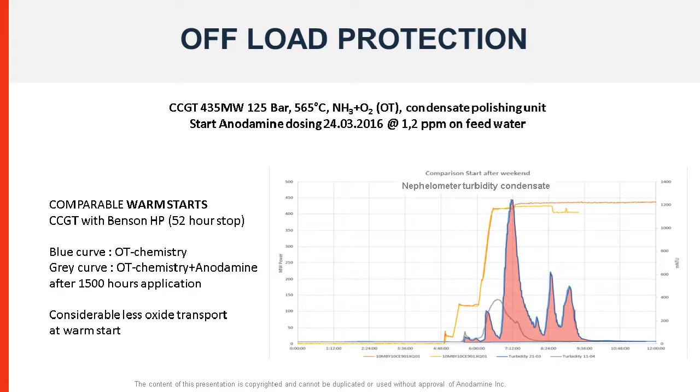So if your unit has offline corrosion, these corrosion products are transported during the start of your unit. Lower this oxide transport and you know the offline protection against corrosion has improved. And you can see this from your turbidity measurement.